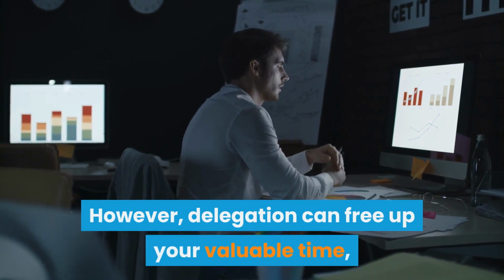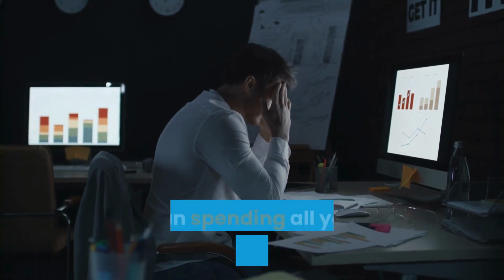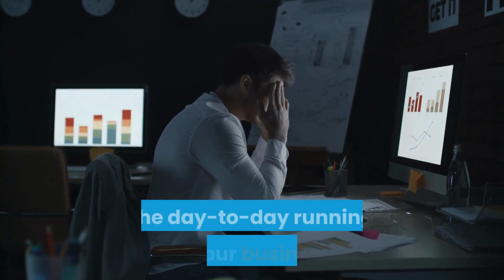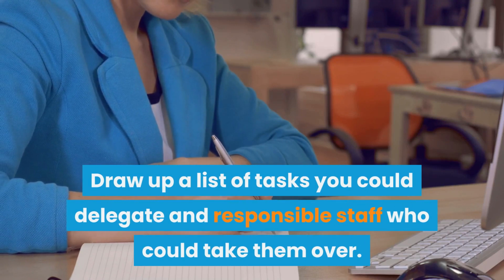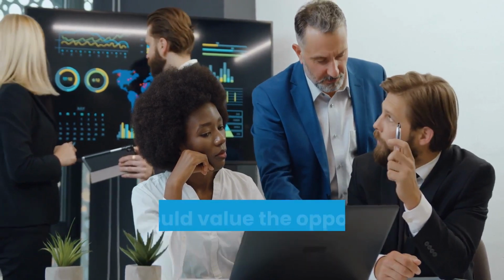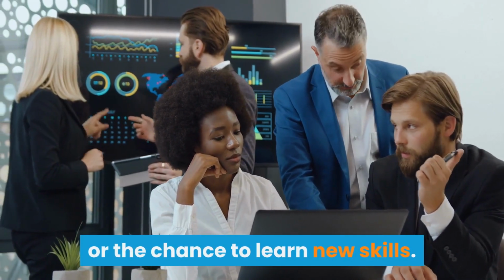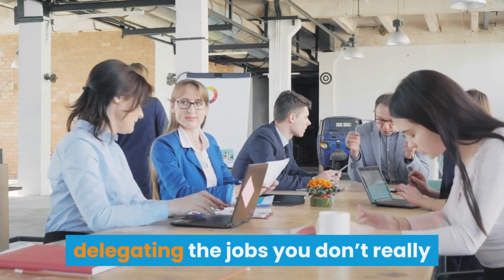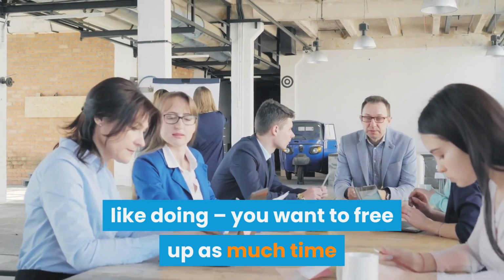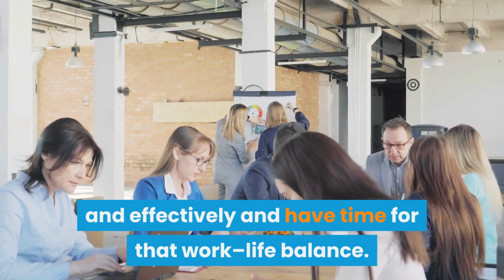However, delegation can free up your valuable time, allowing you to focus on growing your business rather than spending all your time focusing on the day-to-day running of your business. Draw up a list of tasks you could delegate and responsible staff who could take them over. Most employees want to develop in their jobs and would value the opportunity for added responsibility or the chance to learn new skills. Try not to fall into the trap of only delegating the jobs you don't really like doing. You want to free up as much time as possible to allow you to work more strategically and effectively and have time for that work-life balance.